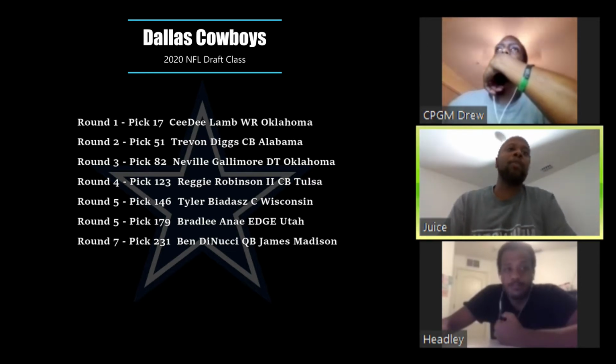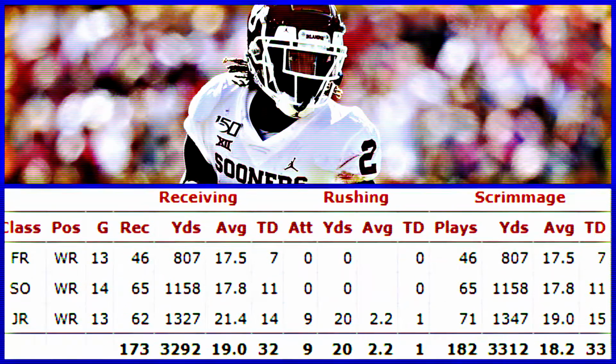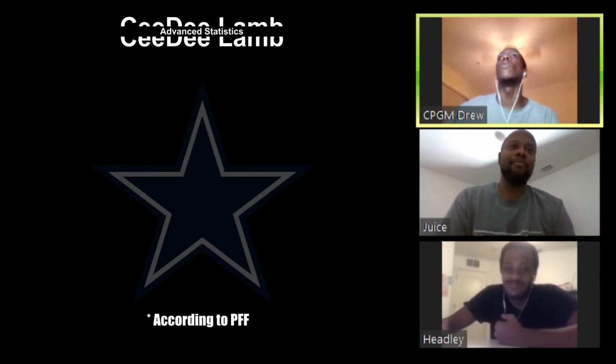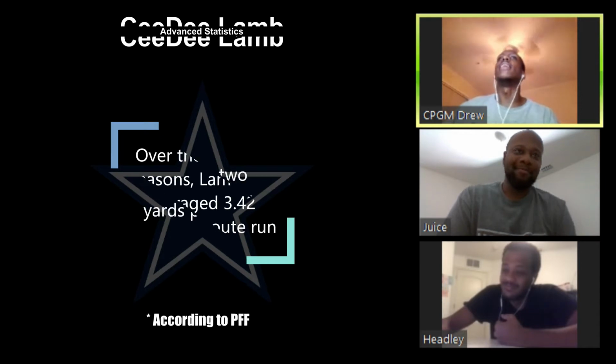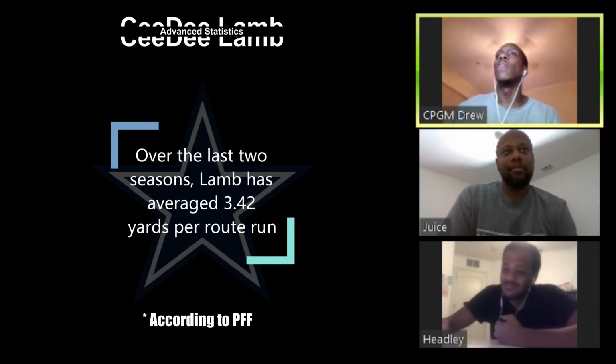Drew, I'm going to start with you. What are your thoughts on Lamb? I'm going to start with Jerry Jones real quick. I'm not a Cowboy fan, but Cowboy fans need him to be drafting from the Titanic every year, or aircraft carrier, whatever that was. It was wonderful. I thought Jerry might lay it down, but he did not. He did the right thing. It fell into his lap, he couldn't do anything else.